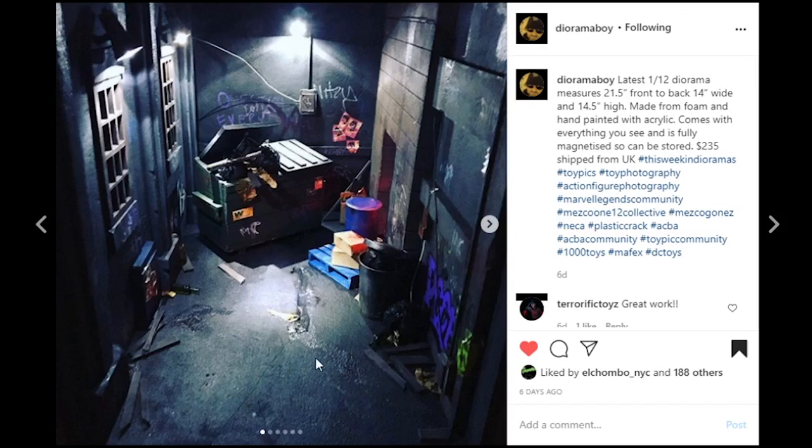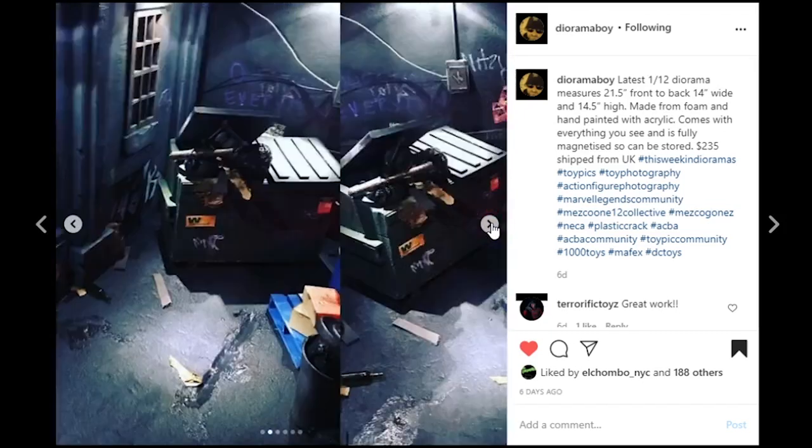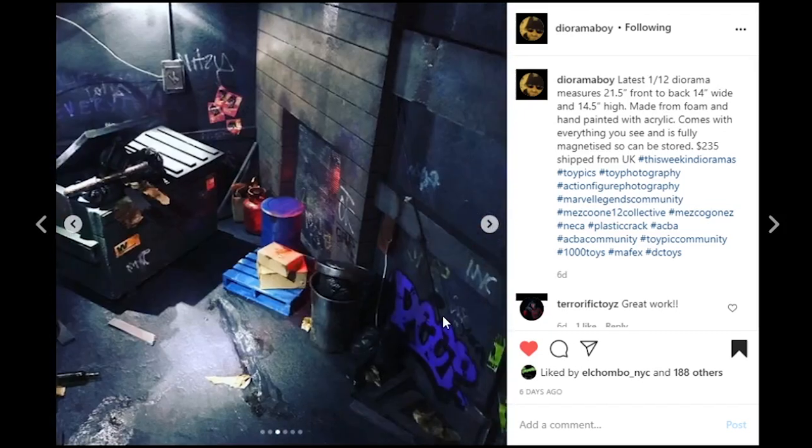It looks like a real street, a real alleyway. This is amazing. There's so many textures and angles and whatnot. The lighting is perfect on here, as always. I'm just always impressed with your work.